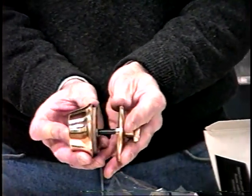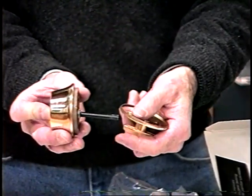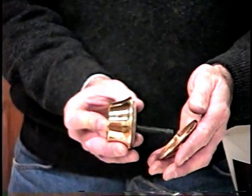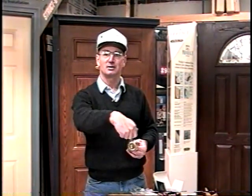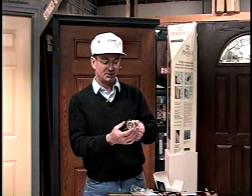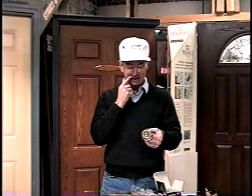A double cylinder has a cylinder just like this on both sides. So to open the deadbolt from the inside, if it's locked, you really have to use a key. What's the purpose of that? Well, as we showed some of the doors with side lights, if you've got a nice piece of glass there, what good is a deadbolt if I can tap the glass out and reach in and just turn a little latch, that's kind of easy to open. Whereas if you've got to have a key on the other side, that does make it a little bit more difficult.